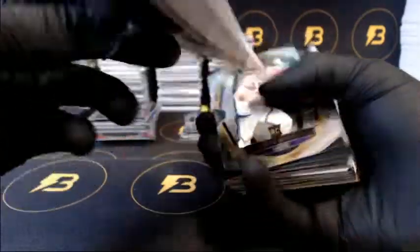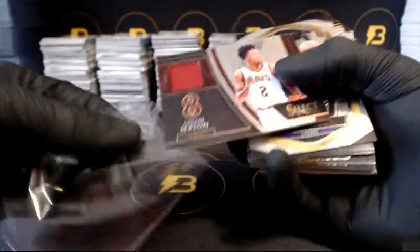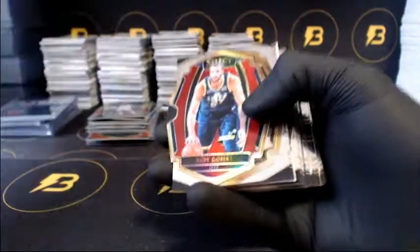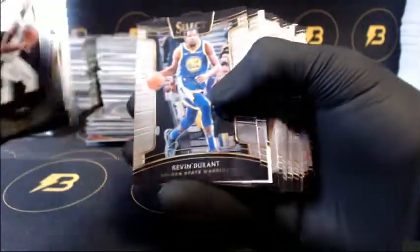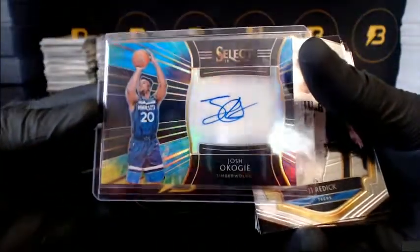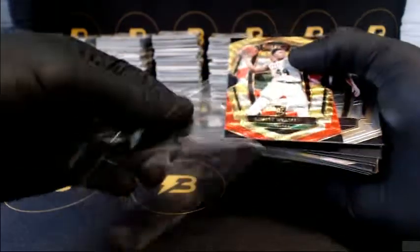Hardaway Jr., tricolor for the Knicks. And Sexton going out to the Cavs. Another die cut. Gobert going out to the Jazz to 175. And Okogie, nice hit out of 25. Going out to the Timberwolves. Nice on card auto. You got Williams again, tricolor for the Celtics.